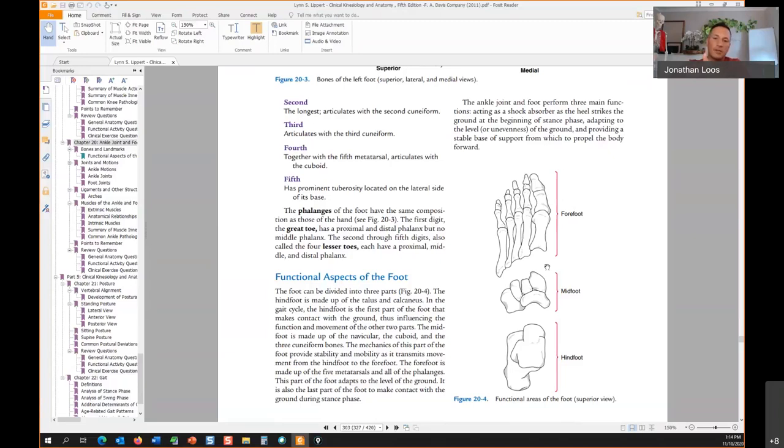And just as a disclosure, in open chain, how the rear foot moves, the forefoot follows. So if you do inversion of the rear foot, you're going to have the exact same aspect of the forefoot. These are functional divisions, but I think it's very hard for someone to move their rear foot and forefoot independently, actively, right? It can happen passively, but not actively.